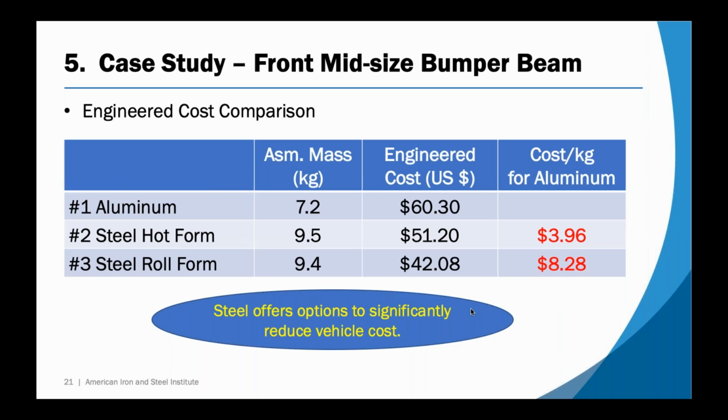That would enable vehicle teams to make decisions about what's really best for their particular vehicle, because this cost per kilogram is higher than average. My experience has been somewhere between $5 to $7 per kilogram. So we're up in the $8 range, which might offer some different options for vehicle teams, should they want to save the mass and also save the money in the bumper system.